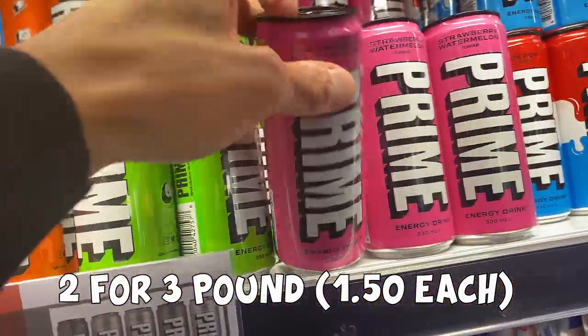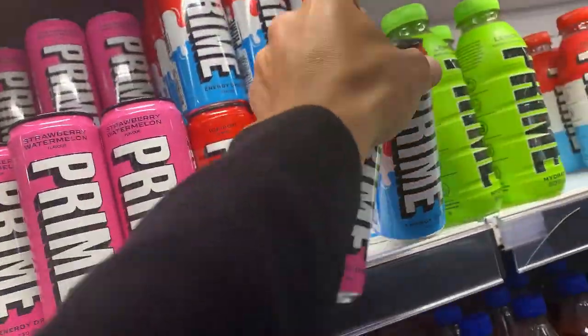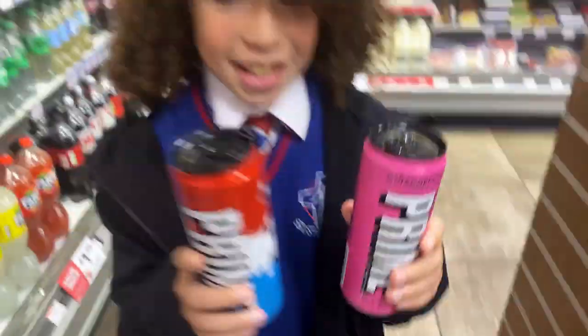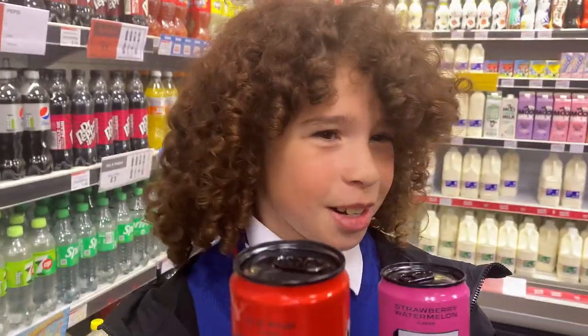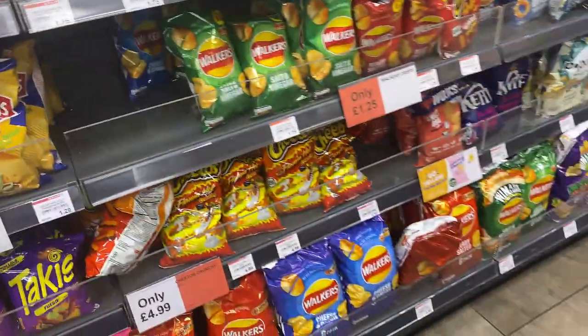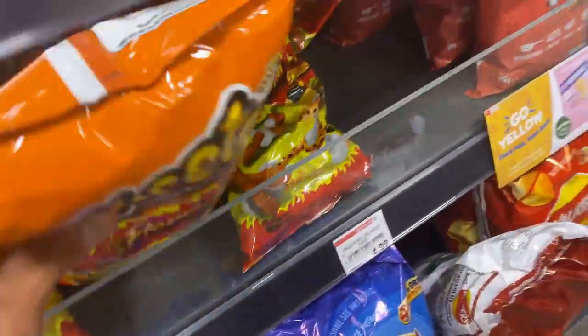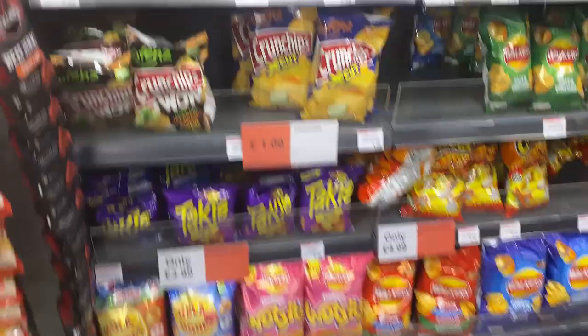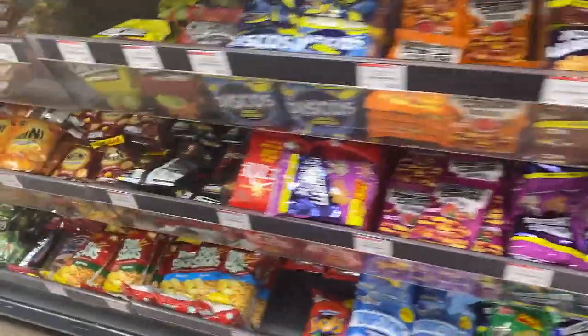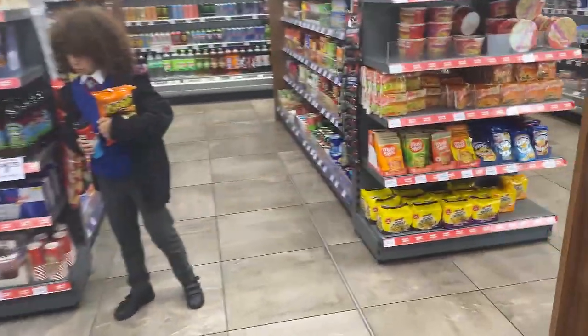So I'll get this one. Yeah, ice pop. Get ready for this. And the brand new ice pop can as well. Let's get something else. What else have they got? Oh, flaming hot Cheetos. Should we get them? What else should we get? Let's have a look. I think that'll do.